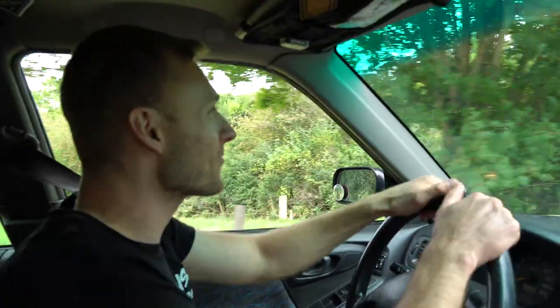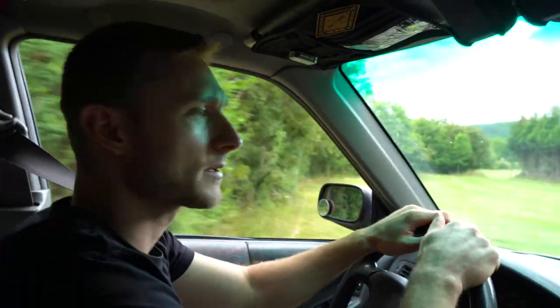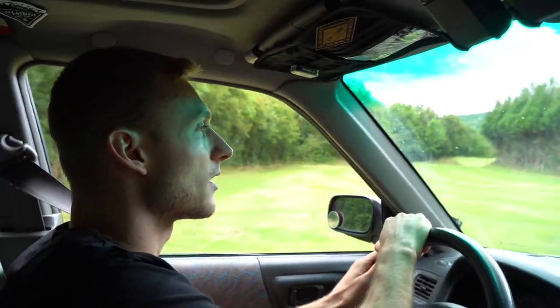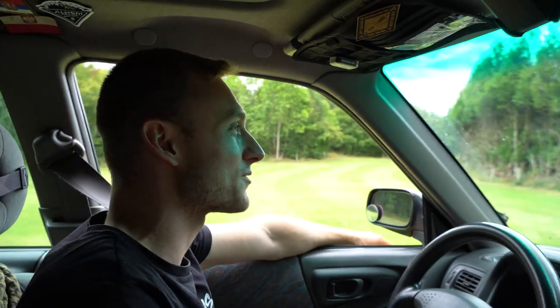Okay, so the trails were pretty nice. It's a beautiful area and we're almost at the end of the track, and normally there will be a pretty tricky and challenging hill climb, and so we'll see. We are driving right through it. It's in the forest, so let's see how it is, and hopefully we can make it through.